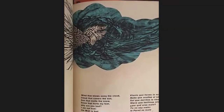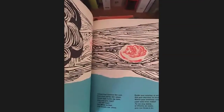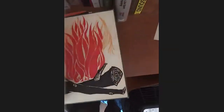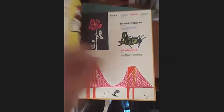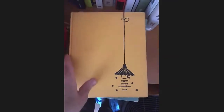He used a lot of really cool wood grain textures in his woodcuts and illustrations. This to me is just so graphic and so expressive. It has a real timeless quality to it. And I think he was from Uruguay, but he was really involved in politics. I love that he used his work not only for fine art, but also for kids' book illustrations and political posters. Big fan of Antonio Frasconi.